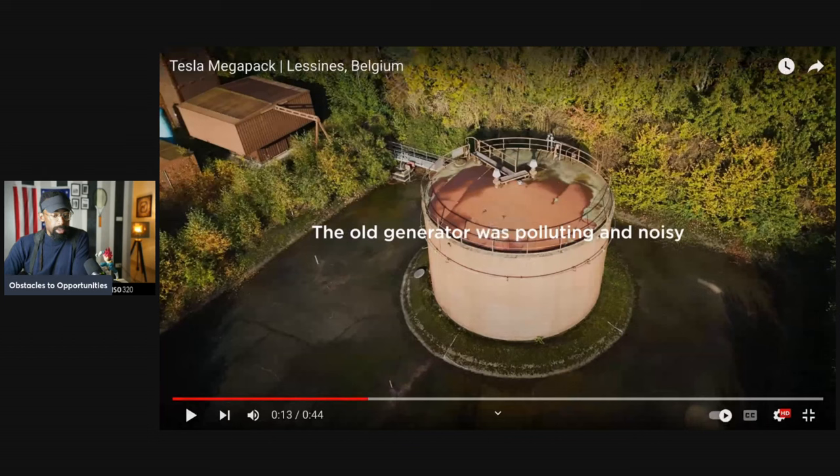Like, look at this. The old generator was polluting and noisy. Skip the pollution, because I know y'all going to get up in arms. Okay, cool. It was noisy. And then look how old that is. Are we serious, guys? Is this what we're doing?